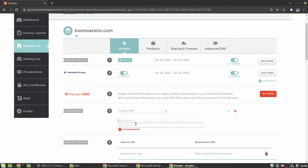So what I'm going to do is, I think if I remember this correctly, it's ns1.linode.com and ns2.linode.com. And that's a very typical naming scheme for name servers. I'm going to show you in a minute how you actually know this. This is going to vary depending on which hosting company you choose, but I'm going to show you it in a second.